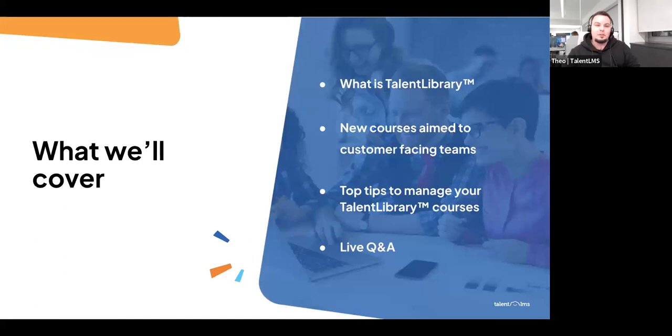And today, we bring to you a few key points. First, what is TalentLibrary? I know that most of you might have already had TalentLibrary on your account, so you just want to see what's new. But I'm pretty sure there are a few people among us that don't have TalentLibrary yet, and they enroll to see if TalentLibrary is fitting their training needs. So we're going to just give you a quick recap of what TalentLibrary is. And of course, we're going to focus on the new course additions. That's why we're here today, and we will see how we can empower your customer-facing teams with the new updates in TalentLibrary. And I'm going to share a few tips from my end as a trainer on how to manage your TalentLibrary courses. And of course, we'll focus on your questions at the end. So with that said, I want to give Elena the floor and start discussing what TalentLibrary is and what's new here.